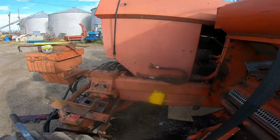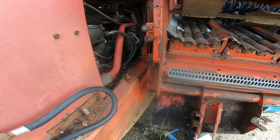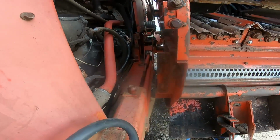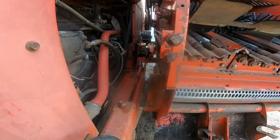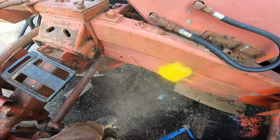I didn't have the bracket to go from a 737 husking bed, which apparently is a little older than an 802. I knew that. I was hoping that New Idea was smart enough to make this somewhat universal, and you know, it's not quite like that. So I had to take the measurements by eye.